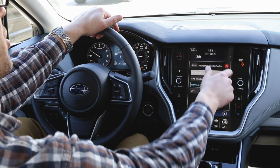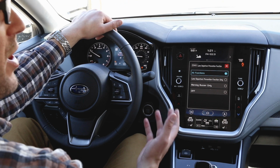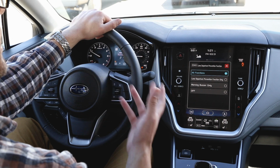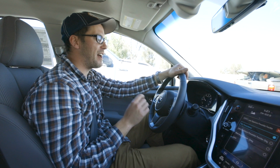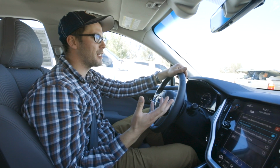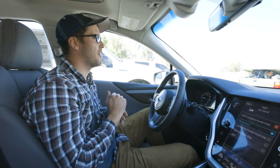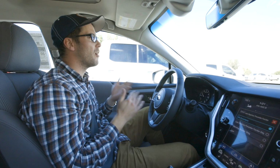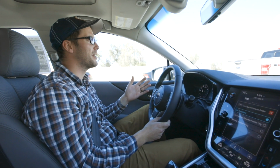Now I've changed this to all functions because you can see here lane departure prevention function is one of the options. So instead of calling it lane keep assist, now they're calling it lane departure prevention. So that's essentially the same thing. We just don't have a button for that on the steering wheel anymore. And that, just like the previous system, only works over 37 miles per hour technically. So really, for the most part, it's going to be for highway use. So I don't always necessarily think you need to turn that on.